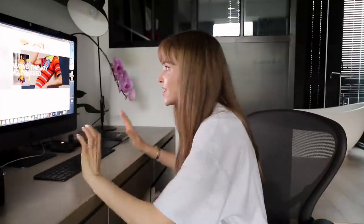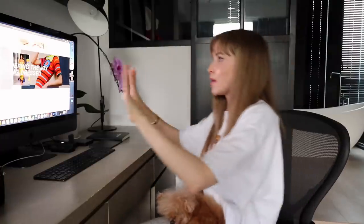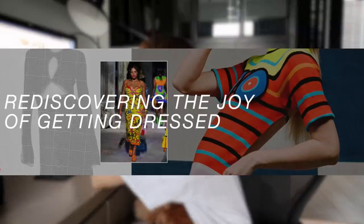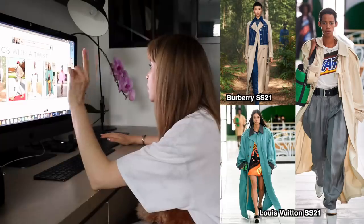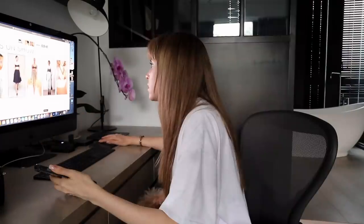I have the sudden urge to just wear bright colors. I just want bright colors all around me, and this website, Who What Wear, captures it perfectly. Rediscovering the joy of getting dressed. I want a trench. Really love this look. Oh. All right, my list is complete.